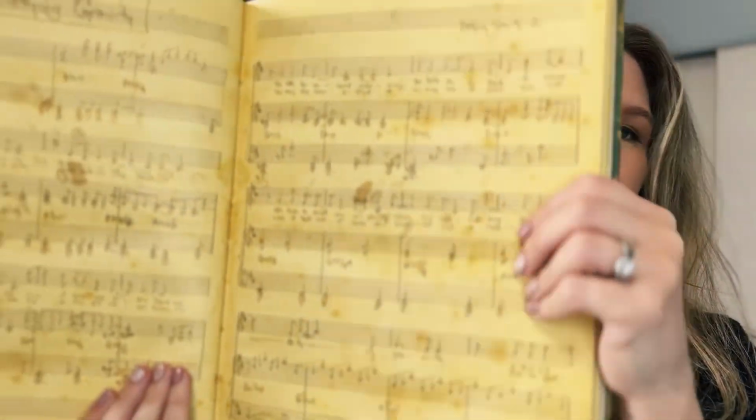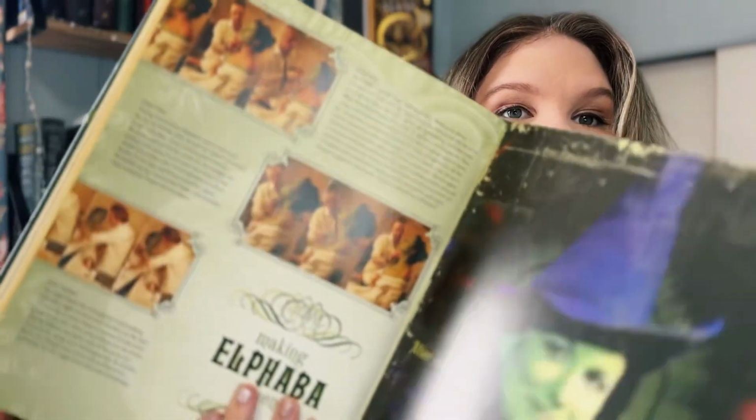So in all actuality, I probably wouldn't use this as an umbrella. It's too precious. You've got handwritten sheet music in there. It's a really cool book, and I just absolutely love it. They show how Elphaba gets her makeup done. So I love a good behind the scenes book, especially when it's about something like Broadway.